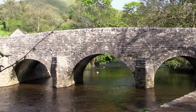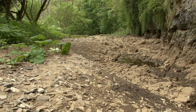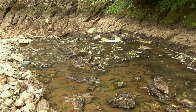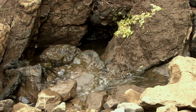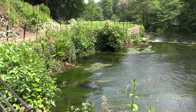Just below the old watermill at Wetton Bridge, the river disappears underground during the summer months. But what happens to the water? For many years this remained a mystery, but in the early 20th century, using dyes, it was discovered that the river reappeared within the grounds of Ilam Hall, over 4 miles away from Wetton.